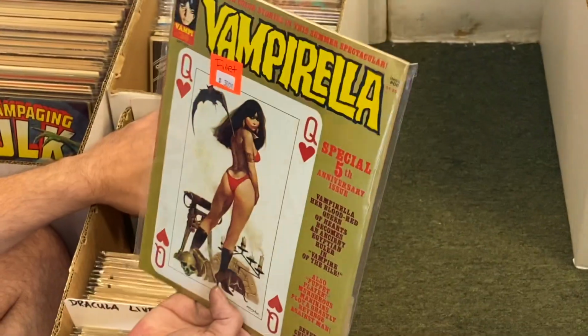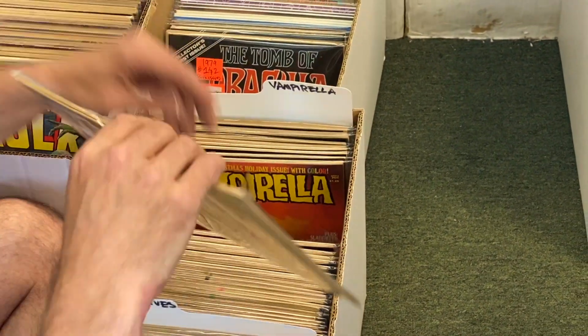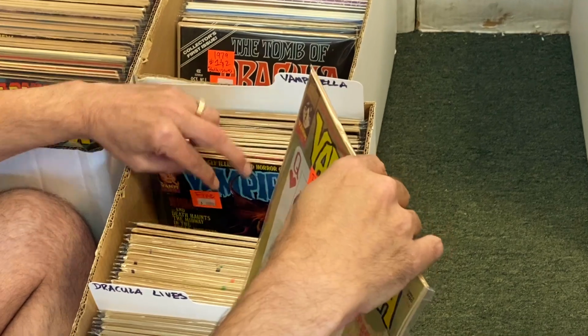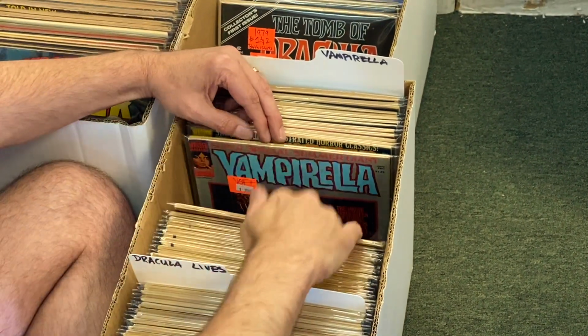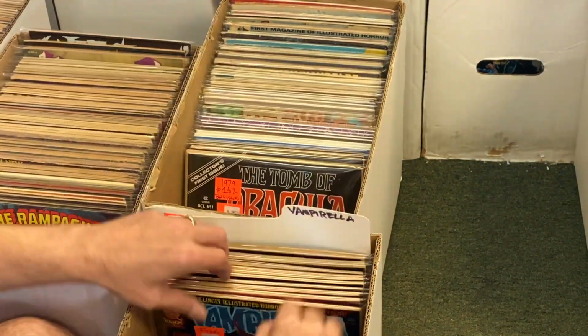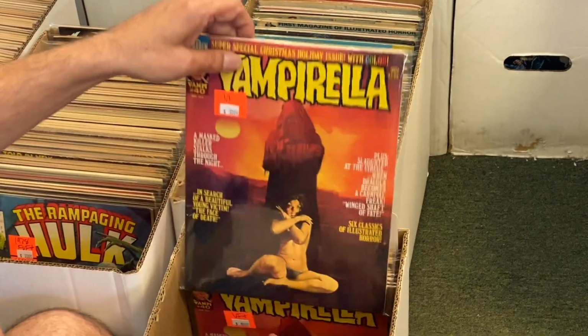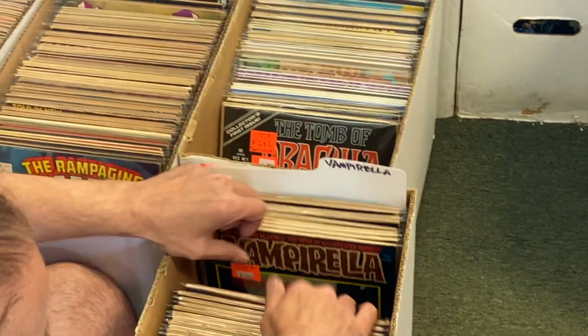It's kind of a confusing storyline, but I like it, bro. She ruled Egypt for a while, you know. Doesn't make a lick of sense, but that's how it is. All these are San Julians. That one isn't, but oh, beautiful. They're so nice when they're in high grade.